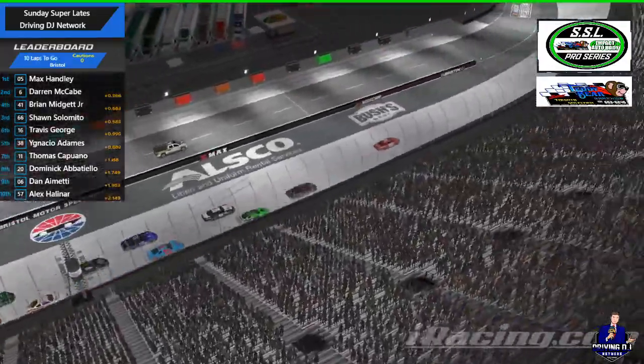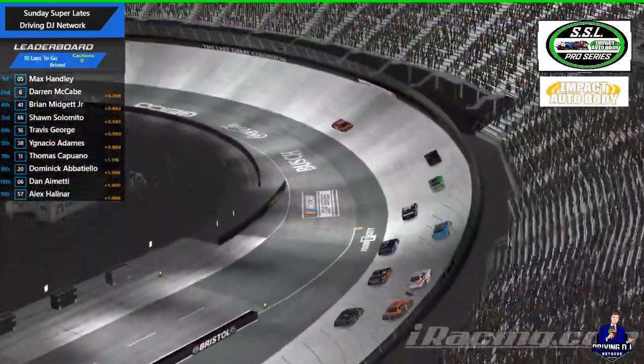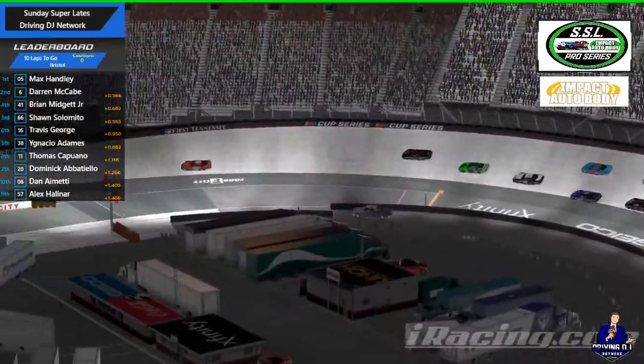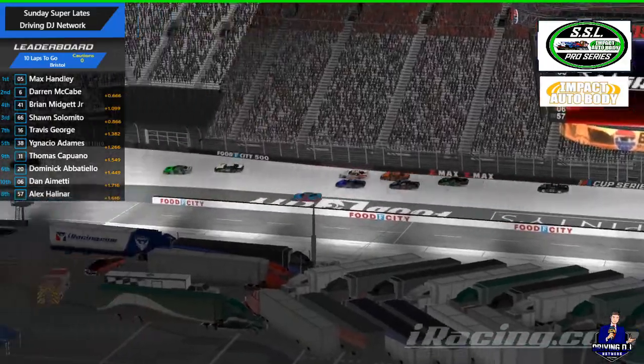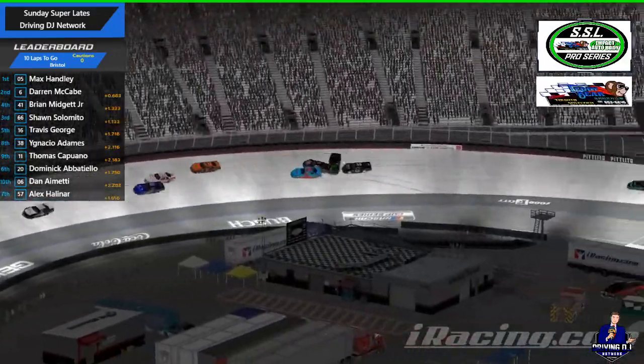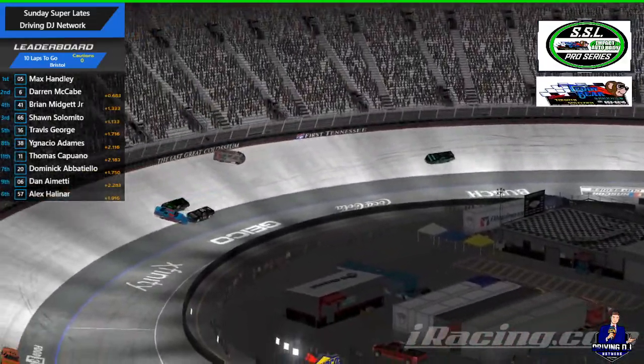Here we go. Side by side on back. Hanley off to a good jump. Going to take a half a second lead right off of this one. This big pack here, a bump from the 20 car. The 38 jumbles up in front of this one. Capuano on his lid.